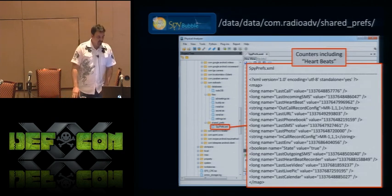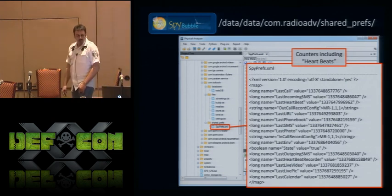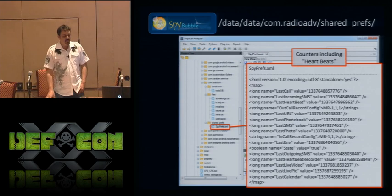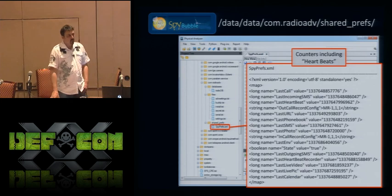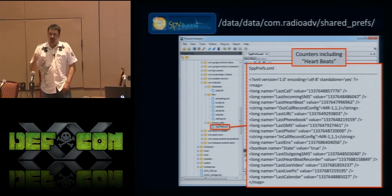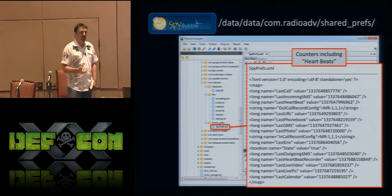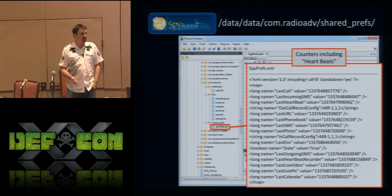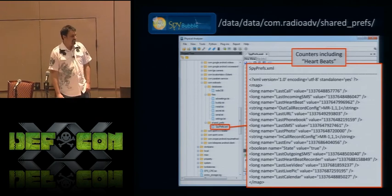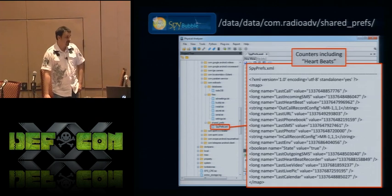And then, what was the name of this one? I remember the name of this one. Spyperf.xml. This is more preferences. This gave us a timestamp of every single piece of activity that was going on the phone. So the spyware is logging all the different things that it's done and giving us a time of when was the last time the user made a phone call, when was the last time he sent a text message. We were able to track a lot of activity about the device and about the spyware activating on the device through this file.